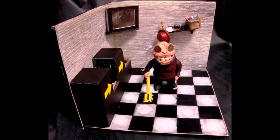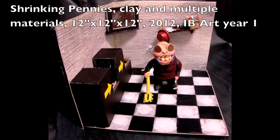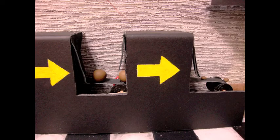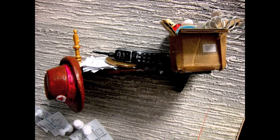In the first year of my IB art class, we had to pick current events and make a piece on them. The current event that I chose was Canada getting rid of its penny. And then I made a piece illustrating how the penny was bad for Canada's economy because it costs more to make than it's worth. For the piece, I made a working conveyor belt which had objects going into the machine bigger and then coming out smaller to replicate how Canada's penny costs more to make than it is worth.